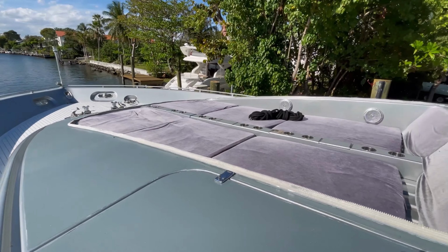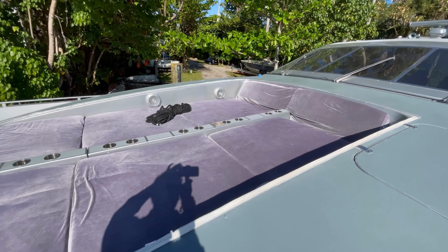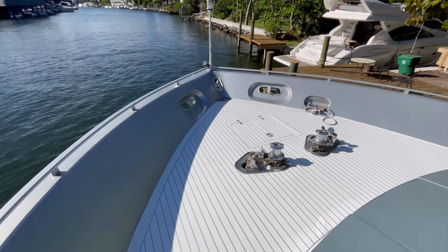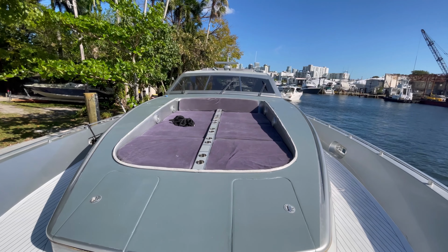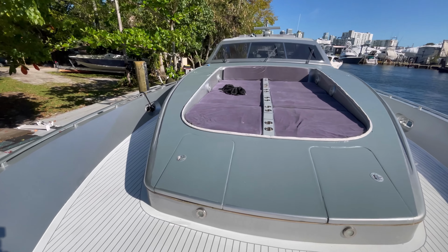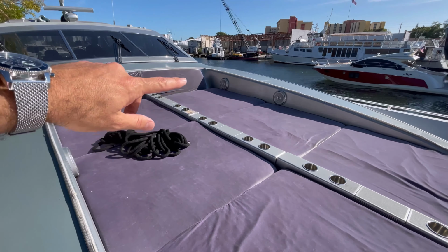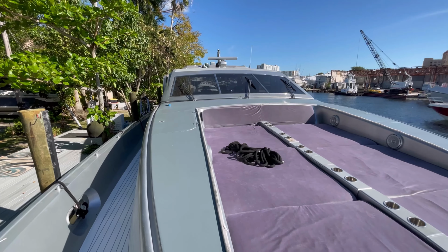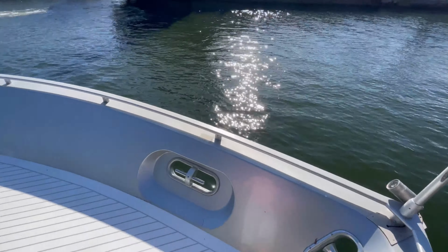Now this is what I was talking about. Large, enormous velvet sun pads. Spectacular. This is like one of my favorite parts of the vessel. Look at that. She is enormous. This can comfortably sit about 15 persons. It's got fixed speakers on either side, cup holders down the center line. Beautiful. An enormous vessel. Here's the anchor winch. Lovely. So there she is.